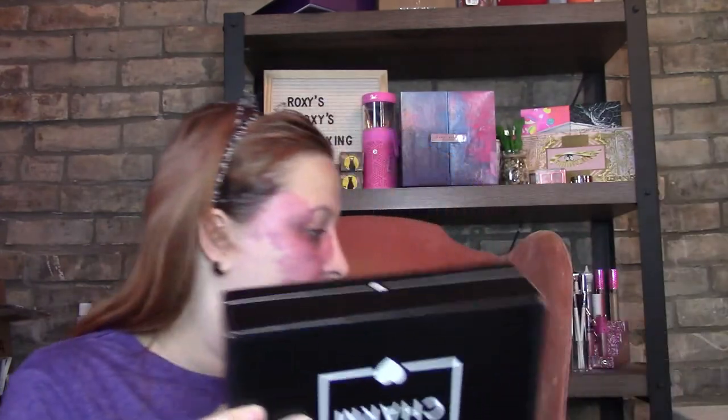I do. Okay, so I got this in N3N Fair, so we'll try that out. I also got the Natasha Denona Transfix Matte Concealer. I got this in 1N Neutral. So hopefully those work for me. We'll see. Then I got this matte box.